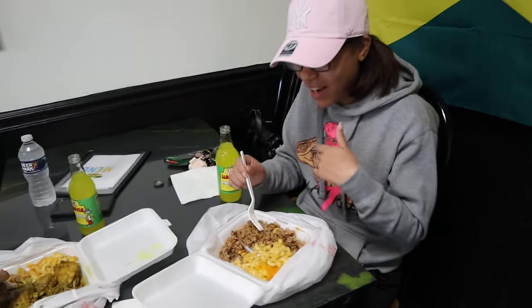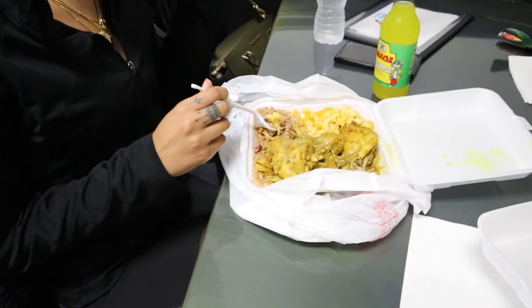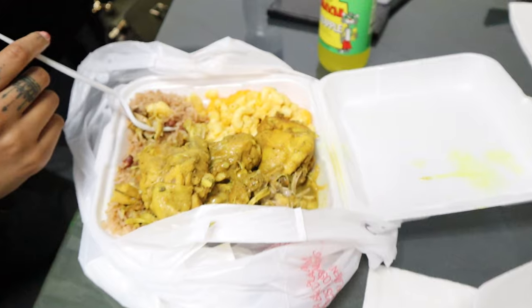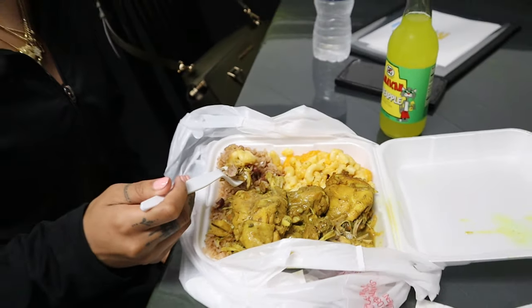What do you think? Right down to Monday. Always like that. Consistent, as always. Yes. With KC, we also have Tierra. So Tierra, what did you select today? I got the curry chicken, the rice and peas, and mac and cheese. Okay. Which is my favorite thing from here.